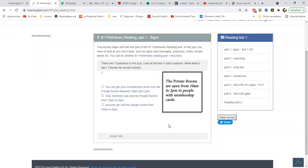The private rooms are open from 10 to 2 p.m. to people with membership cards. The private rooms are open from 10 a.m. to 2 p.m. to people with membership cards.